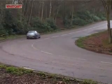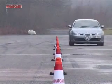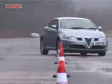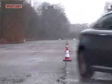The GT uses the latest incarnation of the chassis first seen on the 156 saloon. And although it's been honed into something more composed, you don't get the balanced ride and handling found in the BMW 3 Series Coupe.